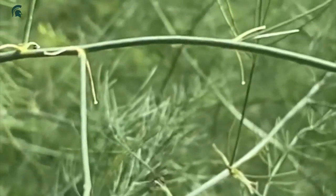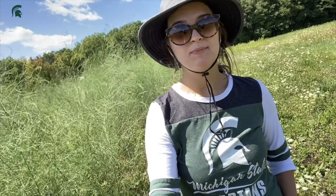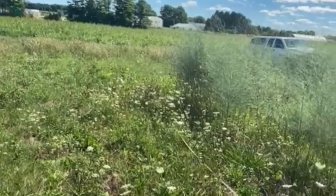To do that, I start with monitoring their activity throughout the fall. A typical tool I use is this measuring tape. I typically measure out 25-meter transects and count all asparagus beetle eggs, larvae, and adult beetles within those 25 meters. Then I space each transect by 50 meters, so I can cover a majority of your field.